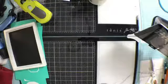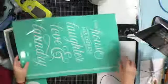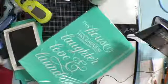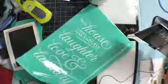I also will grab this transfer real quick and we'll cut this apart. I'm going to cut right along that line, because I want to use that line.